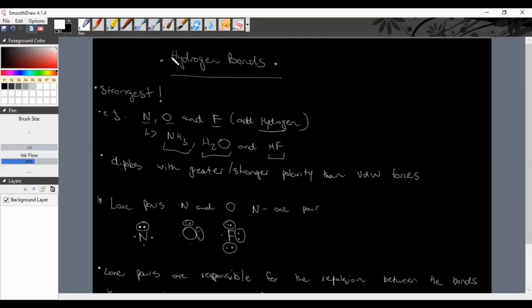I need to put this up here, on top here. Just because it's hydrogen bonds, we still need to know what type it is. It's a special dipole to dipole force.